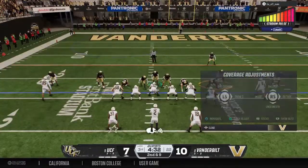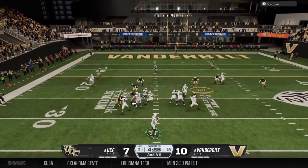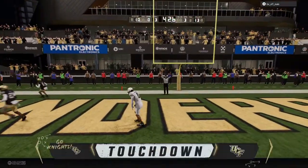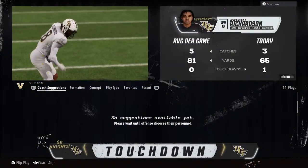Pass complete. It's 2nd down now. Looking to throw here. Deep shot toward the end zone. Touchdown, UCF. And that will give them the lead now.